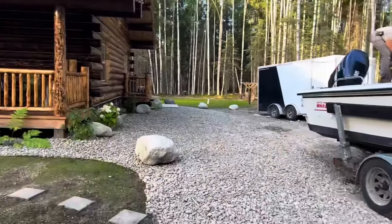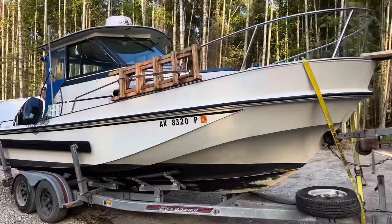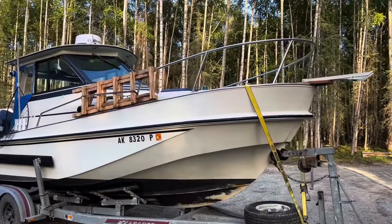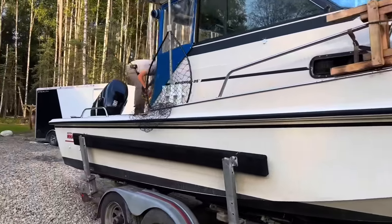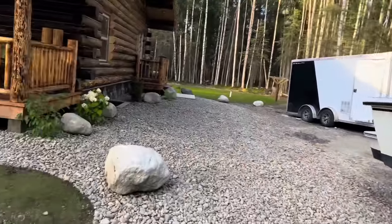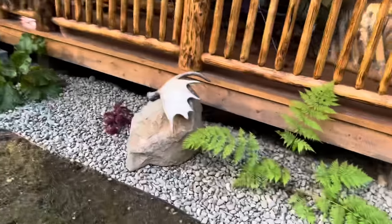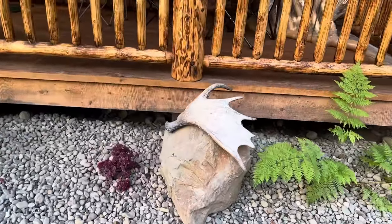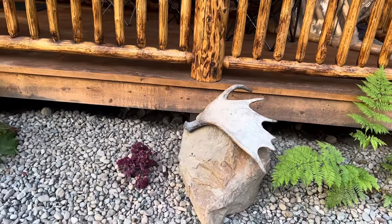And I know, okay, some of you guys are saying, I want to see the boat. Okay, fine, you can see the boat. There it is. We're gonna take her out tomorrow. Hopefully we'll have some good footage for you, catching some silver salmon and maybe some bottom fish. Be nice if we caught a halibut. There, we found that moose antler right there, the moose shed, moose paddle when we were out hunting.